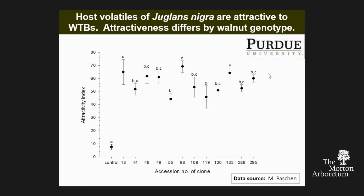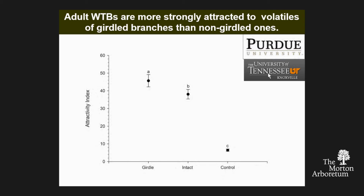So that's very interesting. But then I said to Matt, well, Matt, look at what we found in Tennessee with these girdle branches. So he had a student then look at girdle branches, capture the volatiles over girdle branches versus the non-girdle branches where we were working. And so these are the girdle branches, the intact or non-girdle branches. And then we just had control trees here. But the difference is, statistically speaking, there is a difference in the attraction of walnut twig beetles. Many more are attracted to the girdle branches. So we know there's something going on.